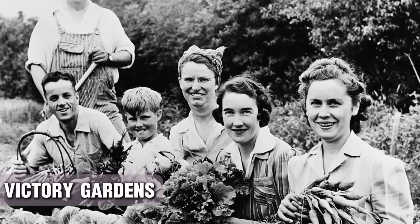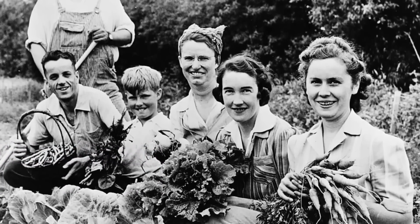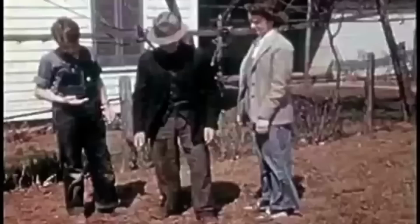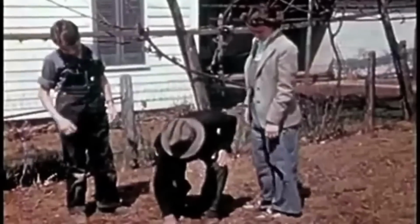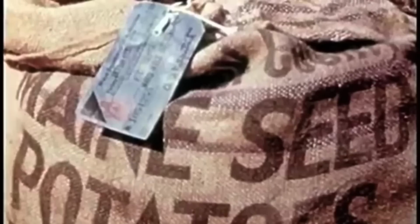Victory gardens, also called war gardens, were home gardens planted during World War II to boost food production and help alleviate pressure on the public food supply. This initiative, which started in 1942, was part of the civilian war effort, and it encouraged citizens to cultivate vegetables, fruits, and herbs in their backyards and public parks.